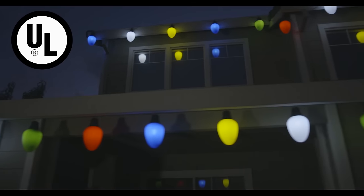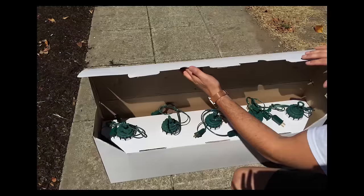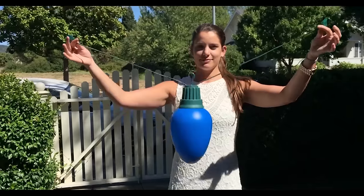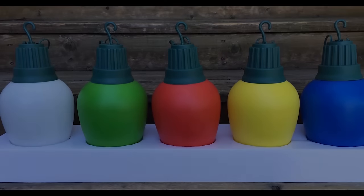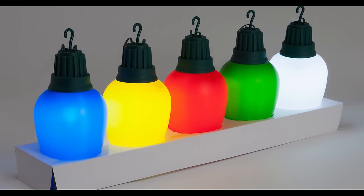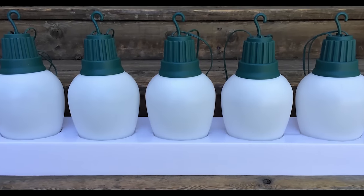Really big lights are UL approved and LED powered, which means they're safe and efficient. One box consists of 5 individually corded lights that together span 15 feet. This is for customization, so you can hang them however you'd like without ever being tied down to a specific color order. Red, white, blue, yellow, and green make up our multicolor strands. Our only other product offering is a box of all white, but quantity is limited.